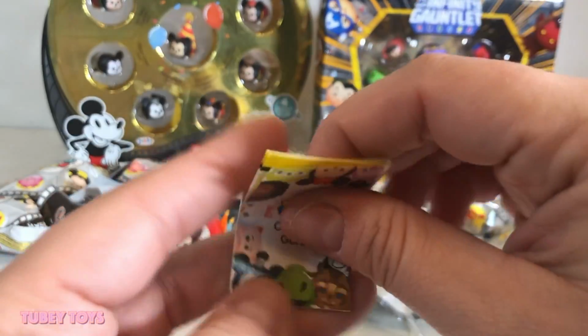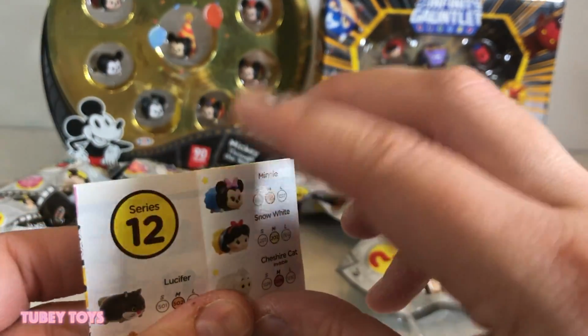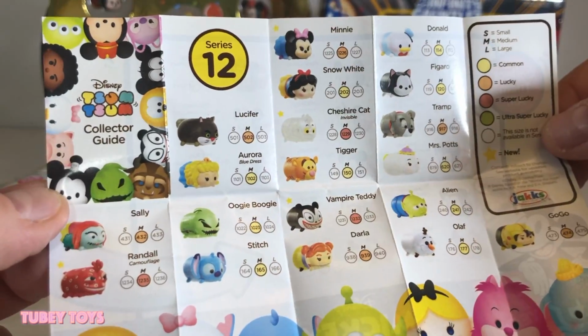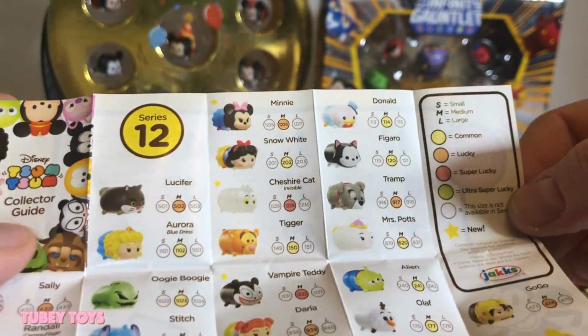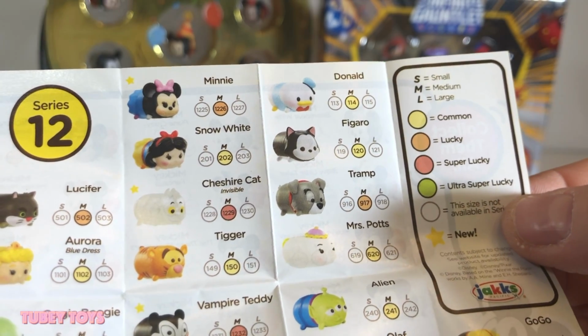Let's take a look at this Series 12 checklist. It's quite light, and it really is commemorating the 90th birthday. There's some Tsum Tsums on the bottom. Oh, how cute. Look how tiny this is. You could get Scary Teddy. Oh, look at Randall. Oh my gosh, camouflage Randall. And look, there's an invisible Cheshire Cat. So we have Minnie in her blue dress. That's a new one. And she is lucky.